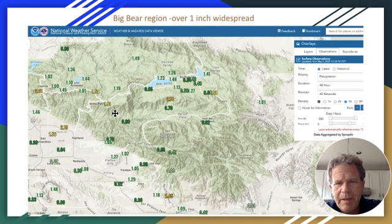If we look in the Big Bear area, a lot of places saw over an inch of rain, up to an inch and a half, with snow in the higher elevations. So very significant. This is important because this buys us some time, delays curing, and keeps things greener and helps our fire weather season as we go into May.